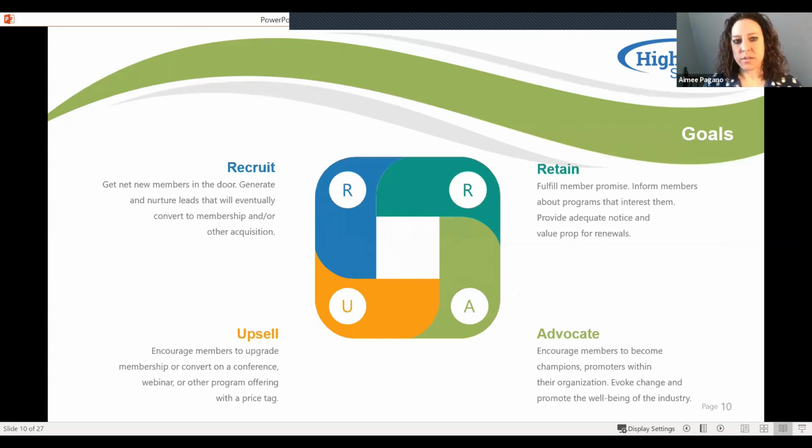Three, are you looking to upsell? This works in tandem with retention, but it's also obviously organizationally self-serving. We have to get to the members with these programs, but we also have revenue goals that we have to meet, essentially selling a conference or a webinar. So upsell is a little bit different. And then certainly advocate. This is about informing members. This could be informing them to become champions and promote your organization, or it could be about evoking some sort of change in the industry itself. So just industry advocacy, essentially.